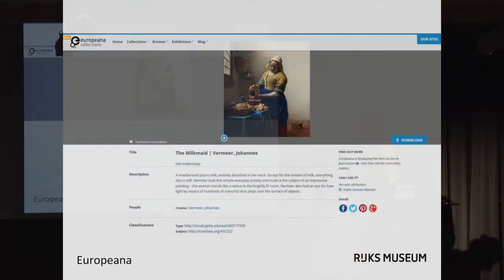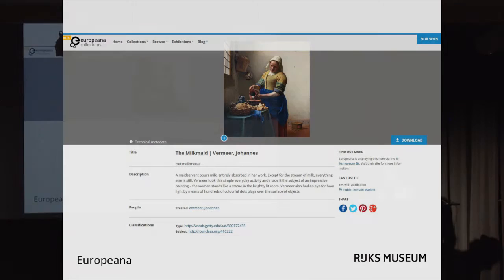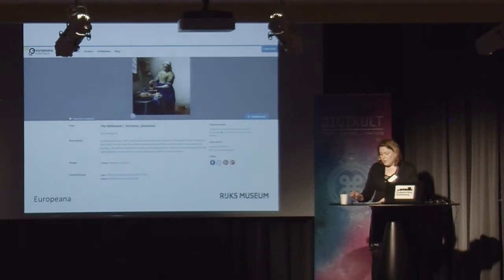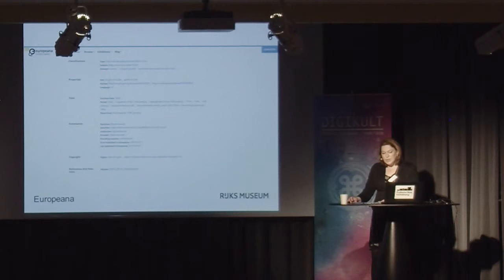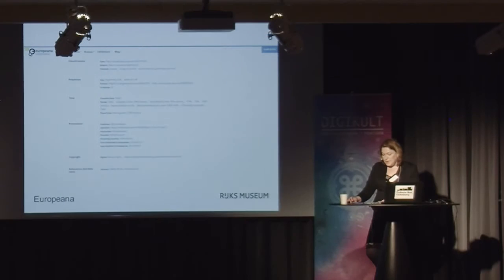Europeana, the portal site, started in 2008 with 2 million objects and already contains 30 million objects throughout Europe and abroad. Here we have our milkmaid with links to the Rijksmuseum website, Iconclass, the AAT. And you can search across Europeana through all European collections and seek out if there are, for instance, more paintings by the same master or any object that deals with the same theme.